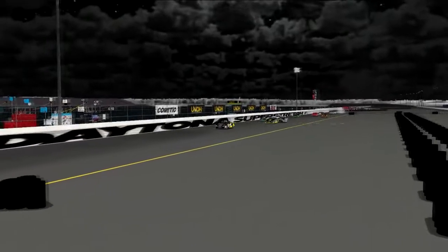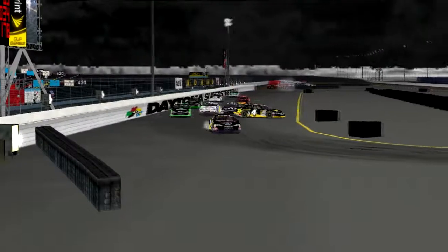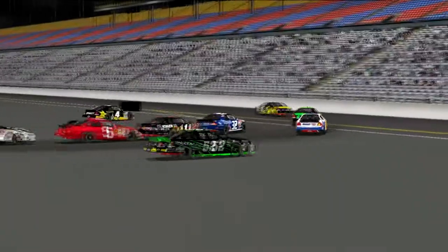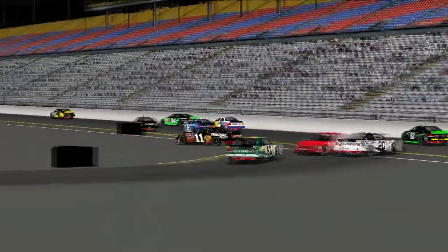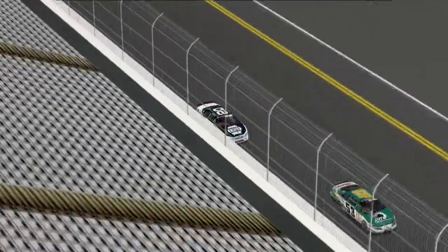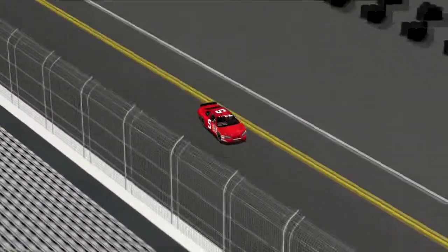33 laps of racing to go. Another nice restart. And there's going to be a spin. That was one crazy restart. A lot of bump and runs and spinning out. Pursley in front of Cameron Haley. A little contact.